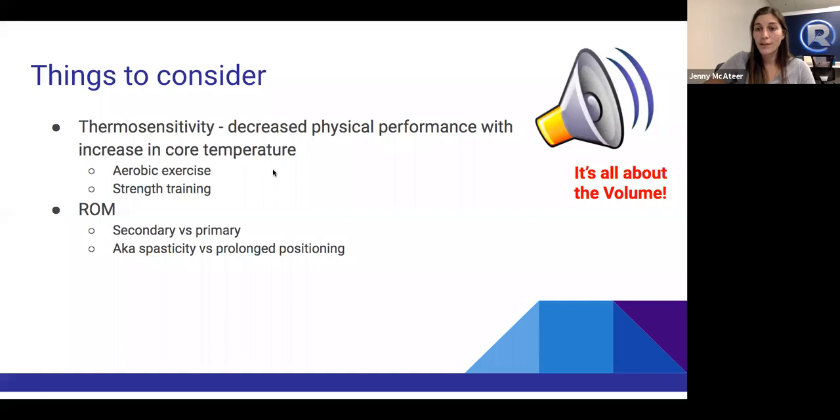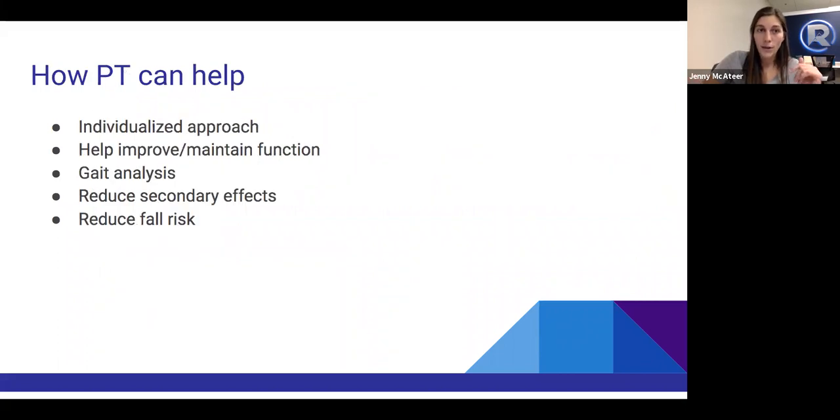So the great thing is trying to tease out what's secondary and what's primary. So again, how PT helps: individualized. Like I said, everyone's different, so you've got to look at you. Unfortunately, you can't go on Dr. Google and find the 5 best exercises for MS because they don't really exist. The 5 best exercises are going to be the ones that are individualized for you.